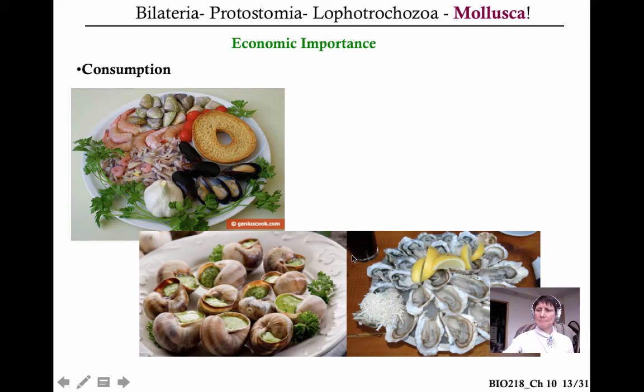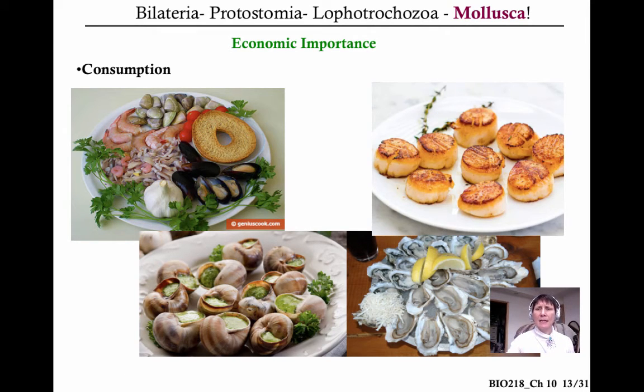As you know, lots of people eat oysters, raw or cooked. Got to be careful with them though. And then these are scallops, which are the adductor muscles of specific mollusk species. So all of these are consumed around the world, along with all kinds of other species. Even octopus is eaten. It's a multi-million-dollar industry, probably a multi-billion-dollar industry.